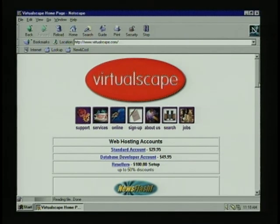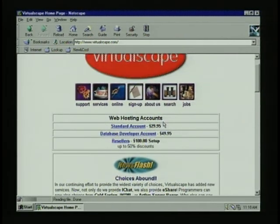That's the one you use? This is the one I use, and you can see the prices are very reasonable. It can be from $30 to $100 a month.